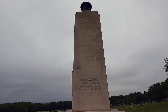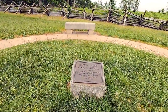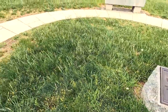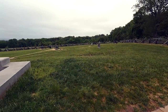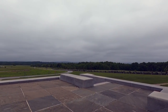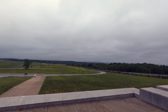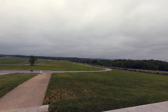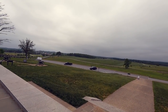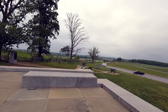Man, that thing's tall. What's this one? Eternal Light Peace Memorial. Okay, that's the name of it. But it's huge. Look, when they gave the dedication, that was a view they had. It was probably just a sea of people out there when they dedicated this memorial. That would have been cool to attend, huh?